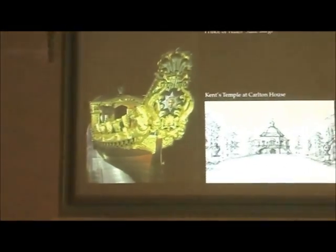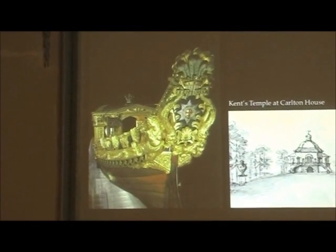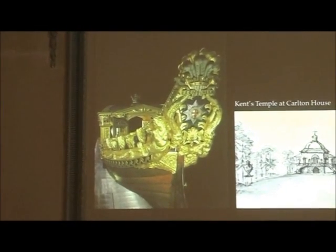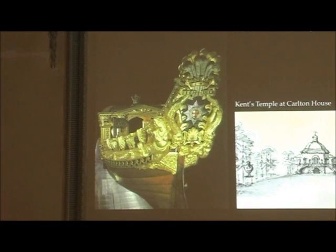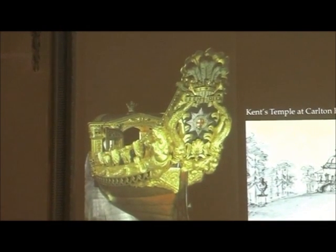Now, you can't call that Palladian, can you? You can't. I don't know quite what you can call it. There are mermen at the front. There are bare-breasted mermaids. There is a sort of Palladian little canopy in the middle, but it is a wonderful, wonderful confection, which survives, as you can see, at Greenwich.